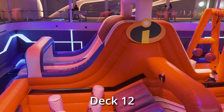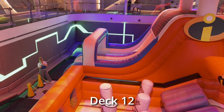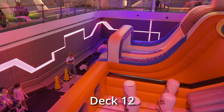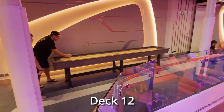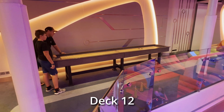The second floor includes table shuffleboard, air hockey, and 2 foosball tables. The premier activity offered in the Hero Zone is the Incredigames, the Incredibles-themed inflatable obstacle course, which transforms the arena into a family-friendly physical challenge where guests can go one-on-one with a friend or family member.